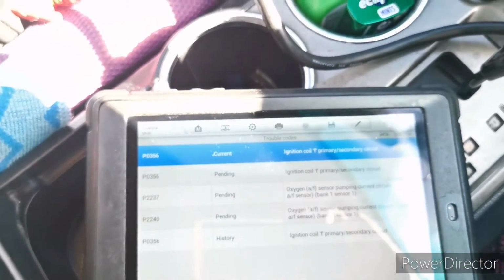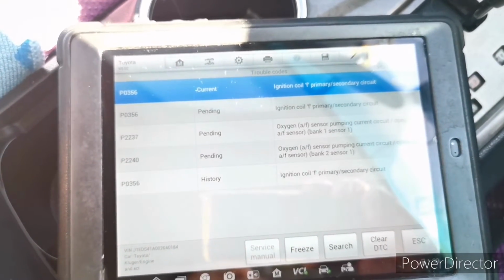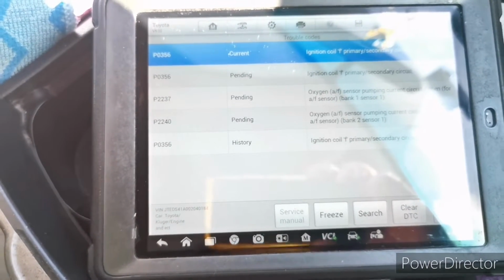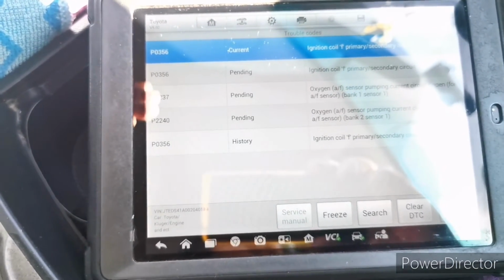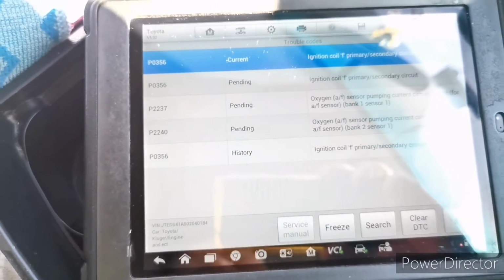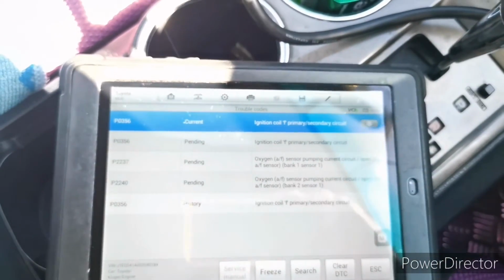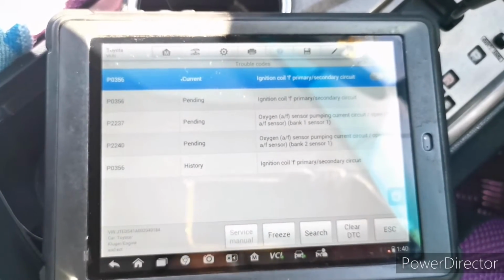So okay guys, since our fault is the ignition coil pack on cylinder number 6, what I did to confirm that the number 6 coil pack is faulty was swap the coil pack on cylinder number 6 to cylinder number 4. Then I erased all the faults, and after erasing, I re-scanned the vehicle again. What happened, guys, is the fault moved from number 6 to number 4.